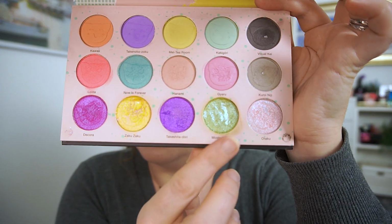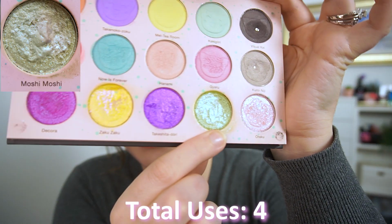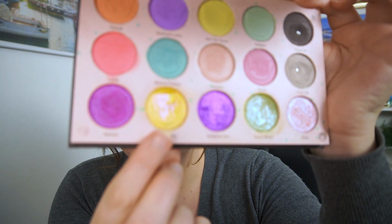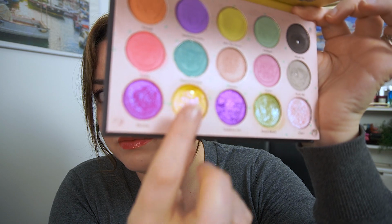Okay, next up we go back to my Nomad Tokyo palette. And this is for Virgo and it's a green or dark brown. And I picked a green and I'm working on this shade right here called Moshi Moshi. I used it once, so I don't think it looks any different. I'm not sure I'll hit pan in this, to be honest. It's kind of going the same way as Zaku Zaku went, which took forever. And it was the tiniest little pan right in the corner there.